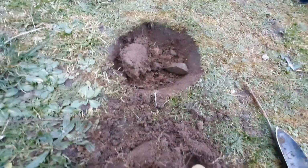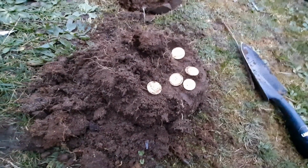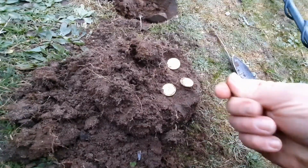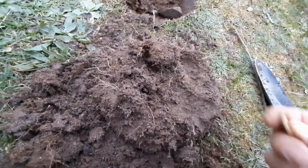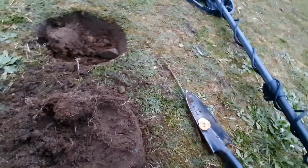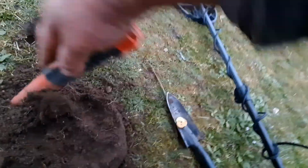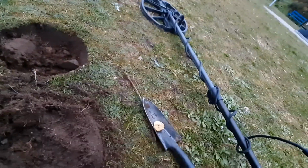But yeah, that little hole, reading 80s, and that was the 81, 82. Those were why I dug it, because I thought it would be a brass or a copper coin, because I found them here in this area, quite a load of them, in fact, Brits and Irish. So there you go. Sometimes it pays to take a walk past the place where you've been before.